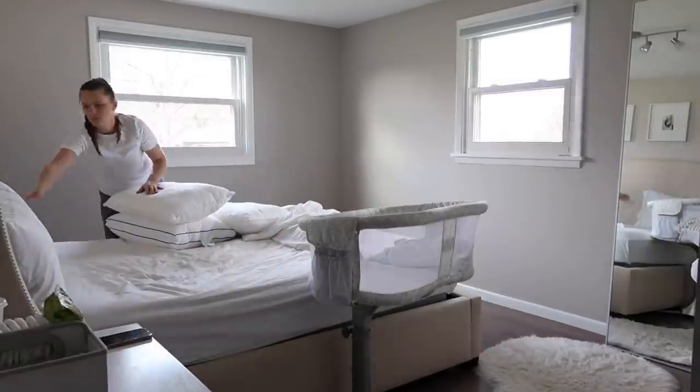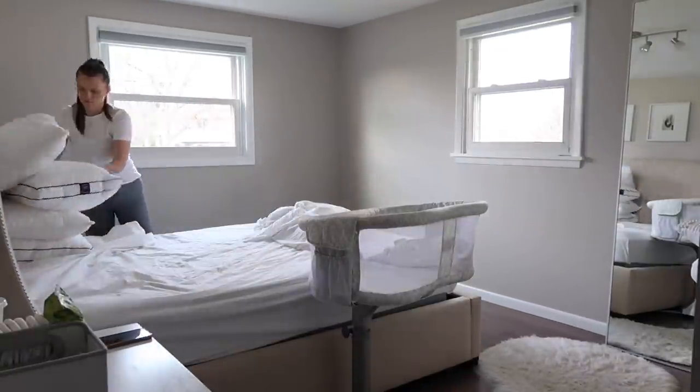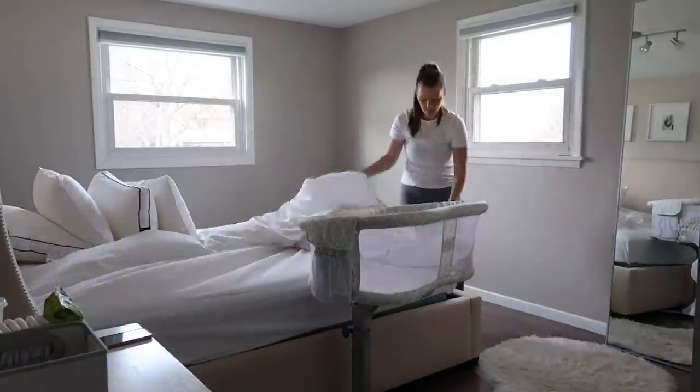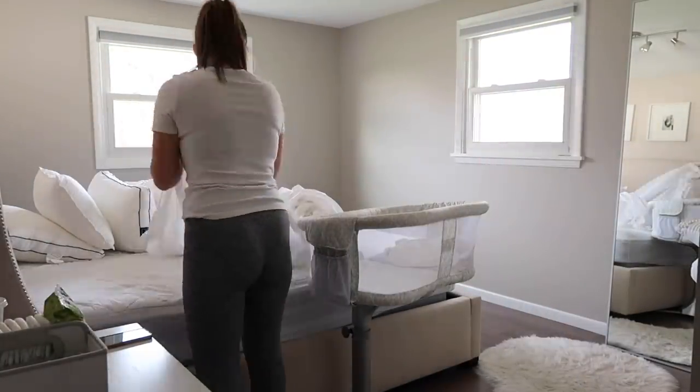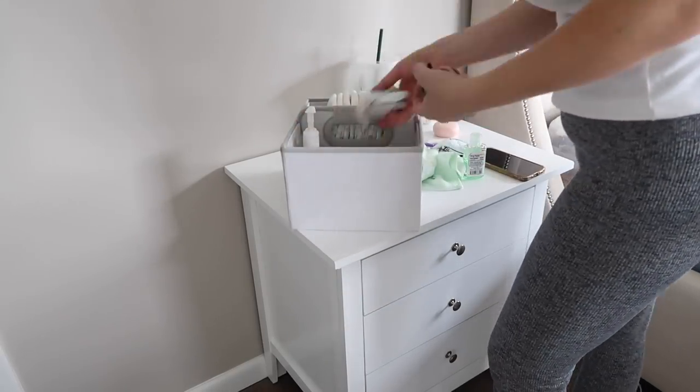To my bedroom, I'm going to take off all the bed sheets, and I like to wash my bed sheets at least once a week. Let me know how often you wash your bed sheets. I like to keep them nice and clean and fresh.